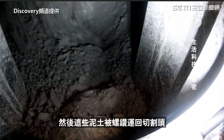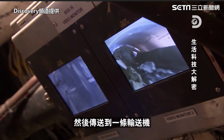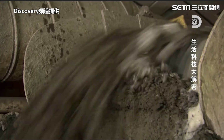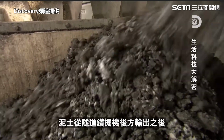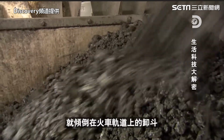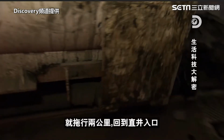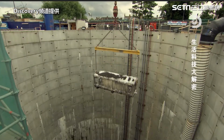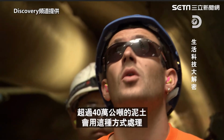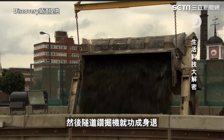All that dirt is passed back from the cutting head by an auger and transferred onto a conveyor. As the soil emerges from the back of the TBM, it's emptied into skips positioned on train tracks. Once 6 skips have been filled, they're towed 2 kilometres back to the access shaft. The skips are then lifted to surface level. Over 400,000 tonnes of soil will be disposed of this way before the TBM finally retires.